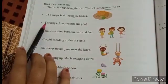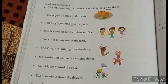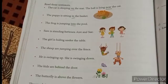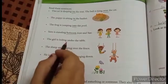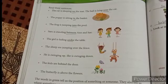Now, look here. The frog is jumping into the pool. Please underline into as it is a preposition. Now, let's see the next one. Sam is standing between Anne and Sue. Between is a preposition as it is showing the place where Sam is standing. Please underline between. And then the girl is hiding under the table. So under is a position word as it is showing the position of the girl.